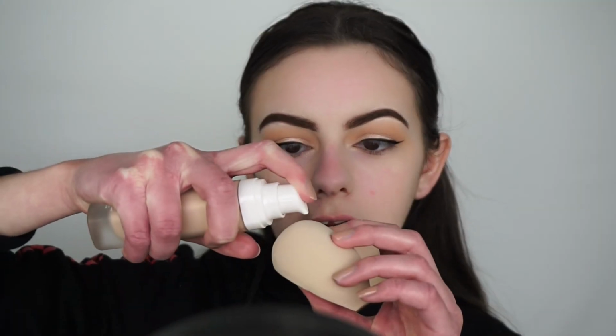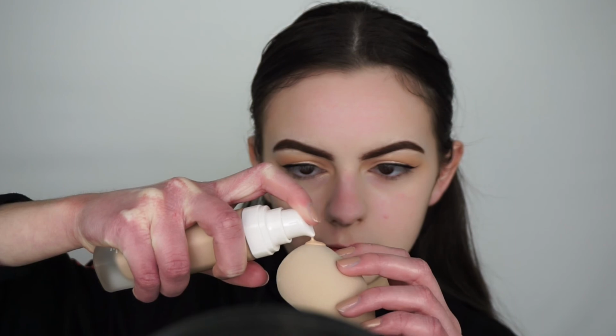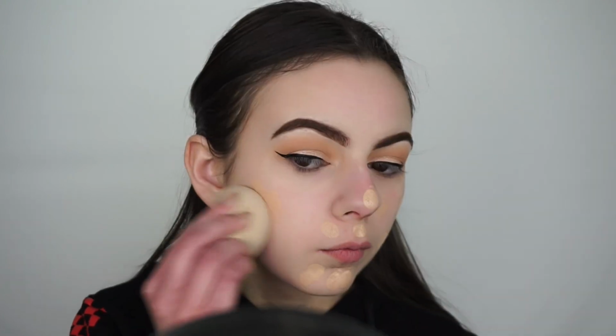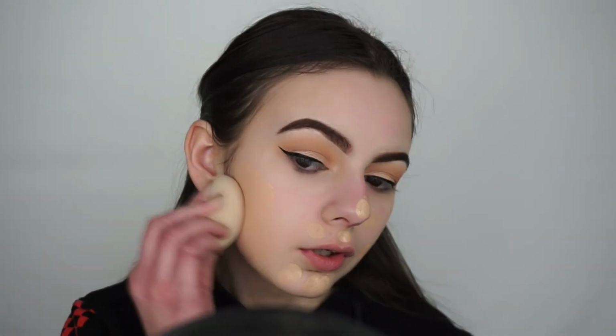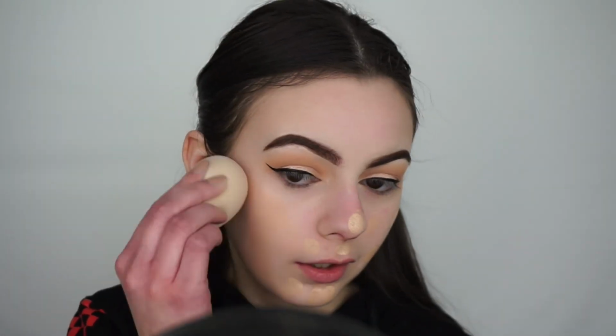So I'm just going to squirt it out onto the sponge. Okay, and then I'm just going to dot it on my face and then blend it out with the sponge. Okay, so far the sponge is working amazing. This foundation has such great coverage.